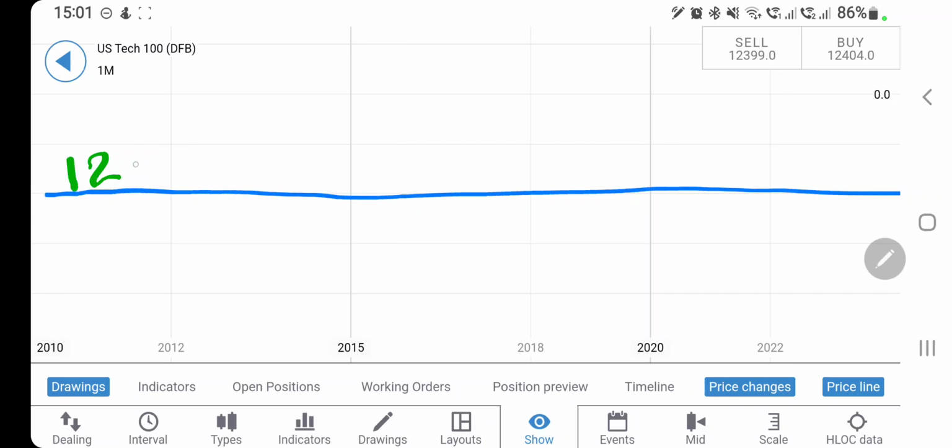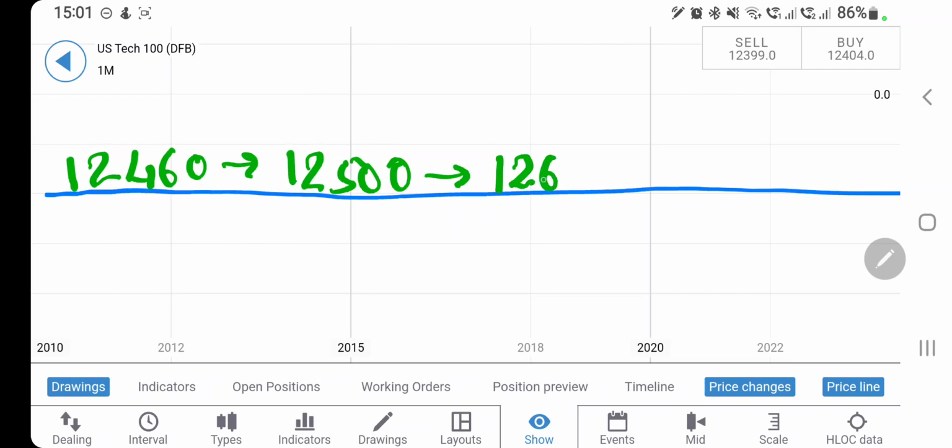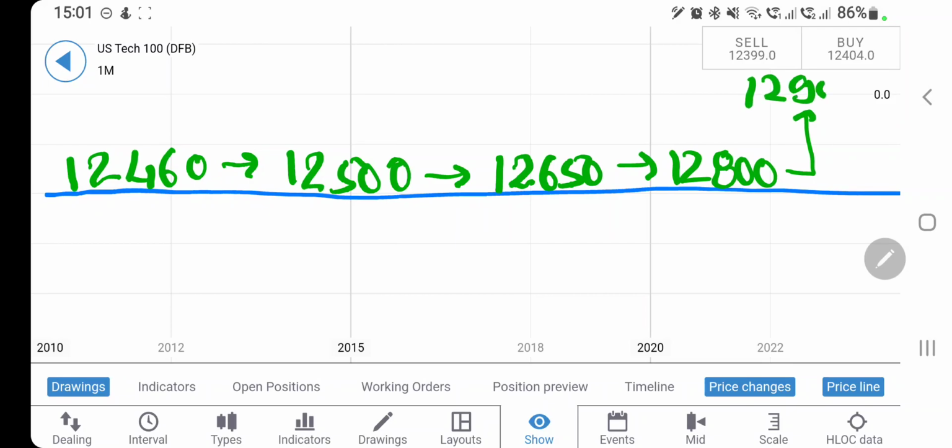Next week, if you see it trading at 12,460, go long. The nearest resistance is 12,500. Be watchful of 12,500. Sustaining above 12,500, we can expect a sharper move to 12,650. Beyond that, we can expect 12,800, and the next target is 12,950.